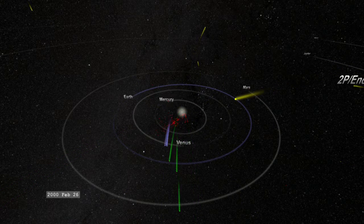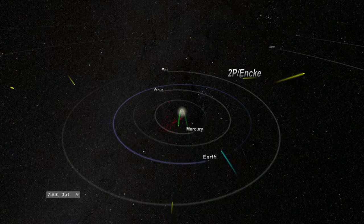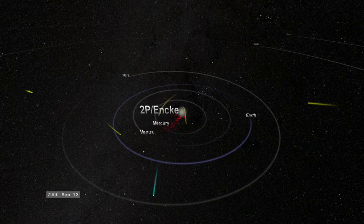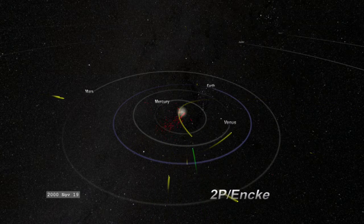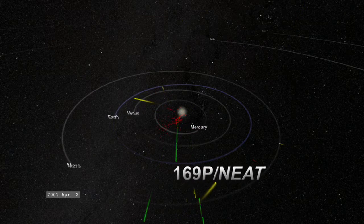So the red comets, these are Kreutz sun grazers. The green comets are what we call Meyer group comets. The only exception is the yellow ones that you see. These are what we call non-group comets. These do not belong to any family.